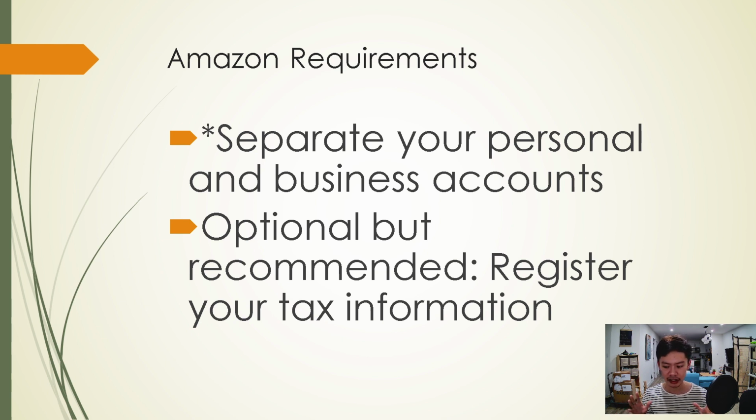And the last thing I want to mention, which is optional but recommended, is to register your tax information right away. Like I said, I'm located in Canada and I'm currently only selling on Amazon.ca. And I didn't register my GST, which is the sales tax system here, from the beginning. So what happened is, if you're living in Canada, you don't have to register from the very beginning.